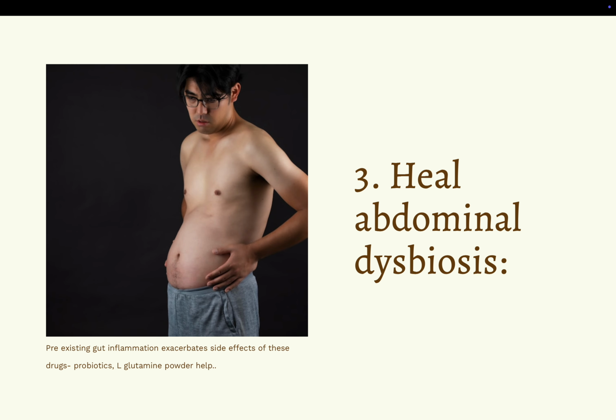So this is a biggie: abdominal dysbiosis. I see this because of eating processed food that has a lot of pesticides or chemicals in it, the red dye 40s and all of it, and also gluten. A lot of people are gluten sensitive, okay, because the wheat in the United States, especially, is hybridized. So you'll see a lot of abdominal dysbiosis in this country. At the recording of this video, I'm in the United States, that's why I keep saying that.